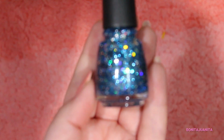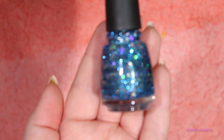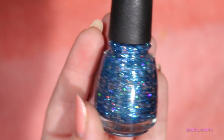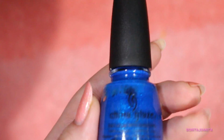Here we have another glitter, surprise, surprise. This one is super sparkly. It's got tons of very large holographic pieces in it. This one is called Can You See Me? Probably gonna keep it. I mean, I've got lots of blues, so why not join the party? It'll be fun.